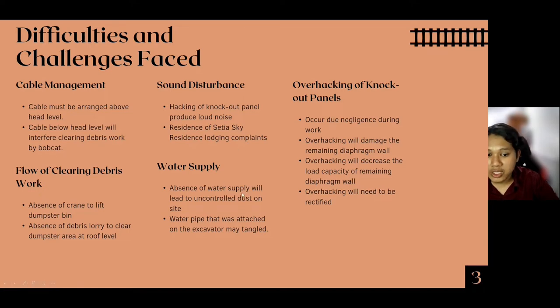The fourth one is water supply. The absence of water supply for the knockout panel will lead to uncontrolled dust on the site. If there is a water supply, the water pipe that is attached to the excavator may tangle, thus preventing the flow of the water.